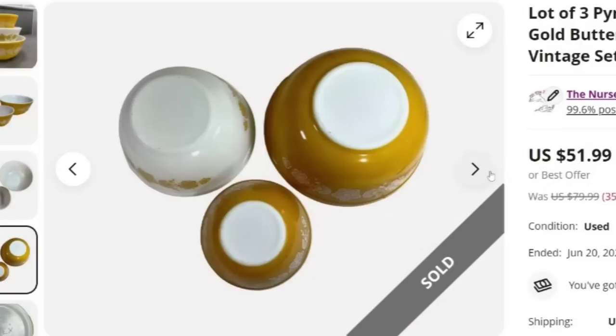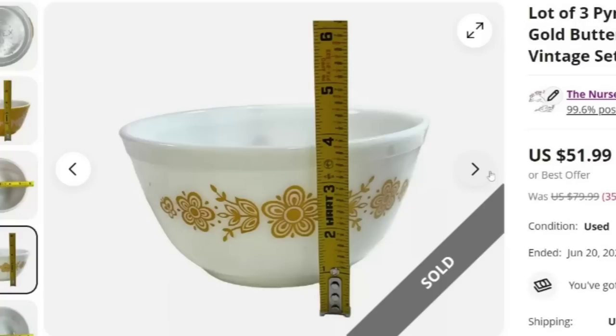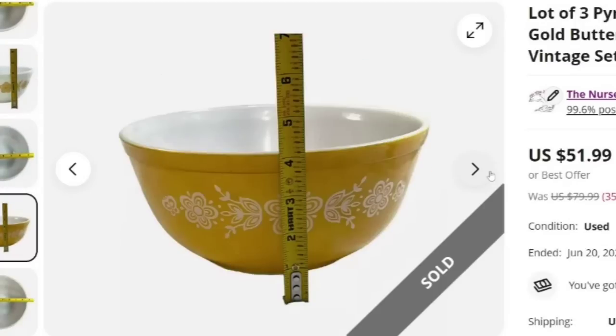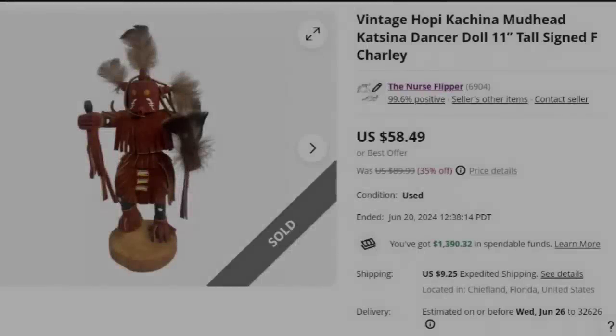I didn't lose money. So I just want to remind you guys, make sure when you're comping that you're checking sold prices, because it really does not matter what they are listed for. What matters is what they sell for. And these, again, paid $37.50 after fees. I'm breaking even, but lesson learned, or reminded to myself.